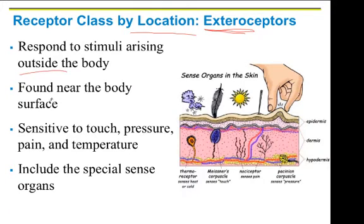These are going to be things that are found near the surface. They're sensitive to outside touch, outside pressure, pain from an outside stimulus, temperature changes at the surface of the skin. This is going to include our special senses. Our rods and cones are responding to light coming in from outside the body. Our hearing is going to respond to sound waves coming in from outside the body. So these are all examples of exteroreceptors.